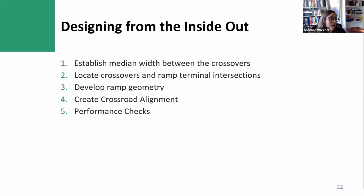And so the method that the design guidance puts forward is to design from the inside out, starting with establishing the median width between the crossovers, and then going through to the ramp terminal intersections, followed by developing the ramp geometry, checking the crossroad, creating the crossroad alignment, and then completing those performance checks.